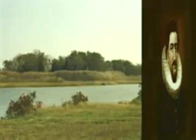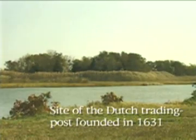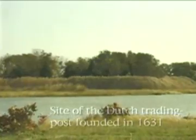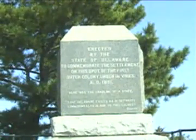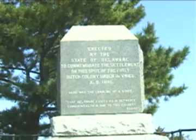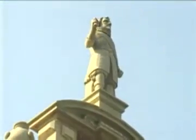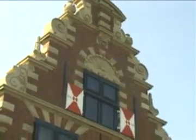In 1631, the Dutch established a fur trading outpost on this riverbank, not far from the Delaware Bay. No trace of the original Dutch outpost remains today, because it was burned down by Native Americans shortly after it was built. But in nearby Lewis, Delaware, a fine copy of a Dutch building of that time commemorates this period of Delaware's history.